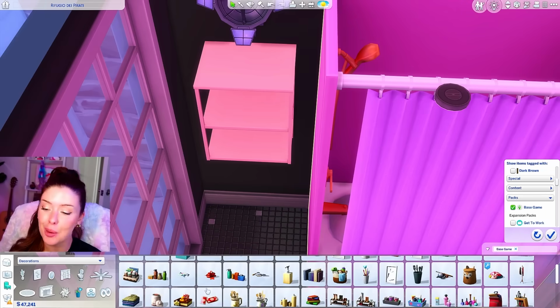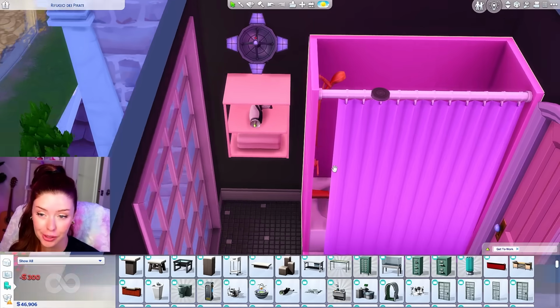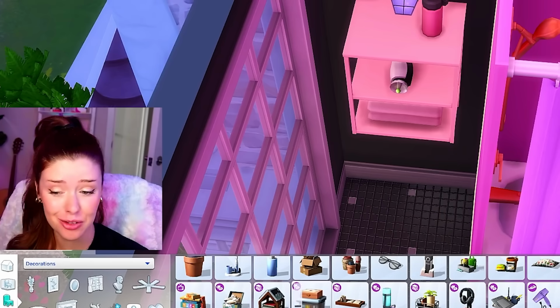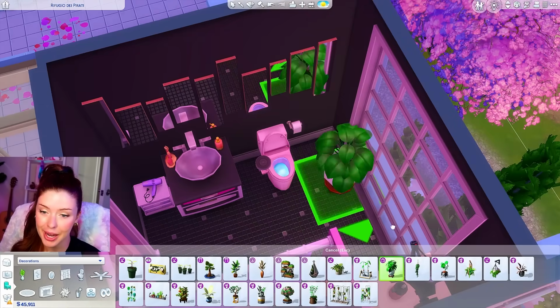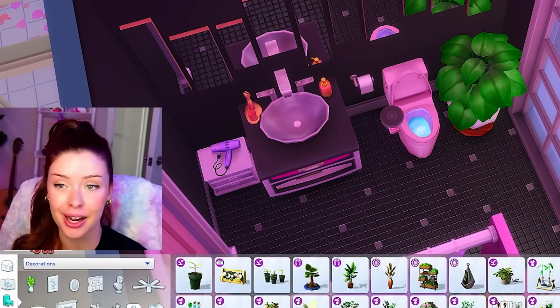Maybe we'll do some towels on here, but I'll also use the ray gun. So all of our little weapons are gonna be in here, but maybe we also have some gym clutter in here to represent their gymnast skills. The bathrooms are really hard. Oh, this could be a secret spy watch. This is the stuff that I was thinking could be in here. It's gonna end up giving Totally Spies, and anything in that aesthetic, I'm all over.